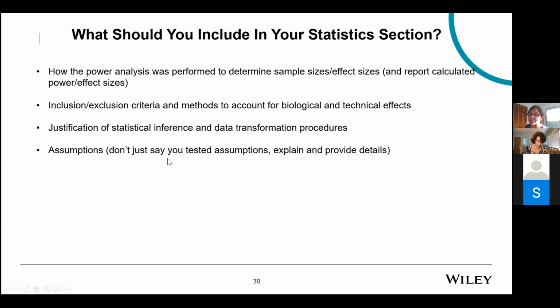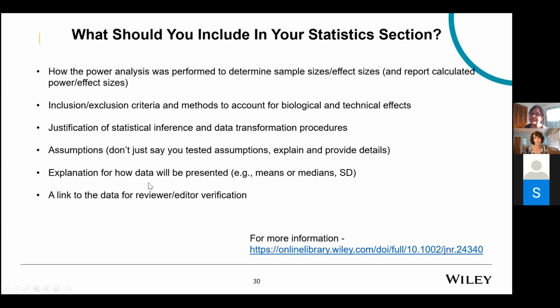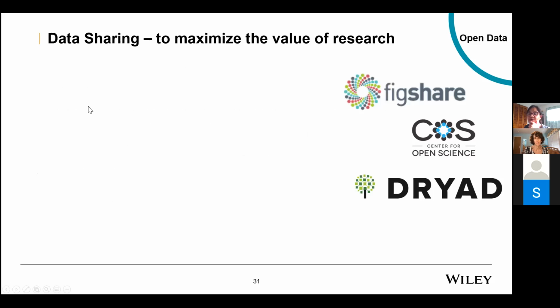Did you take into consideration normal distribution, or did you just assume it, or did you test it? Explanations of how the data will be presented. This is something which is not easy, but now is being appreciated even more. Possibly a link to the data for reviewer and editor verification. This is not mandated by most journals as of now, but it's highly appreciated if the authors are upfront with their data. And that brings us to the increasing momentum that is being felt for data sharing.